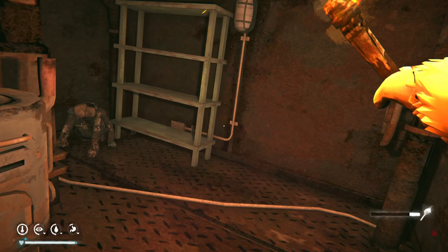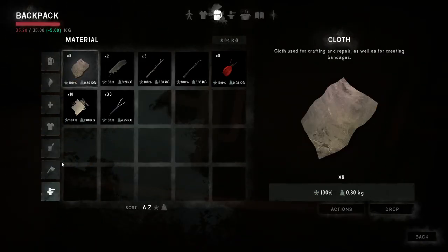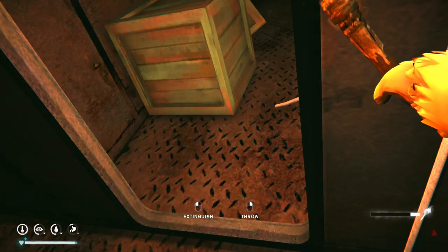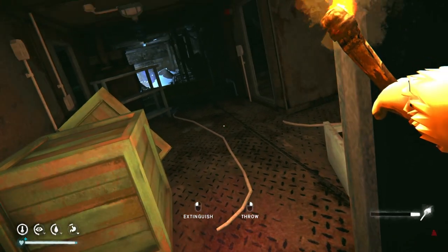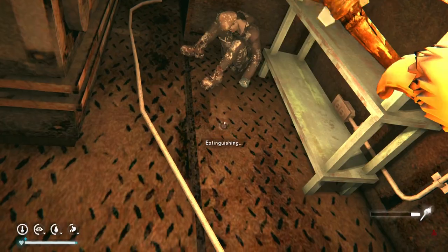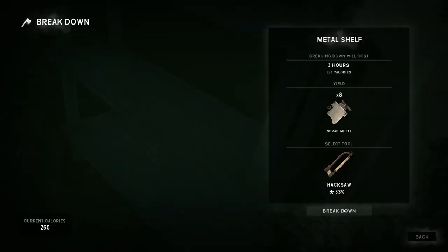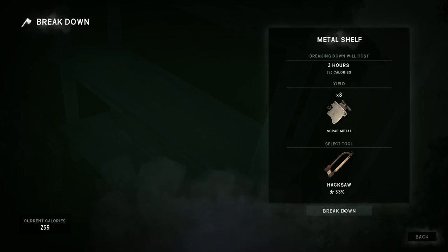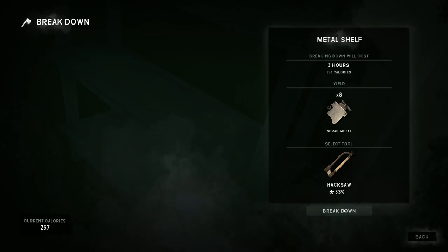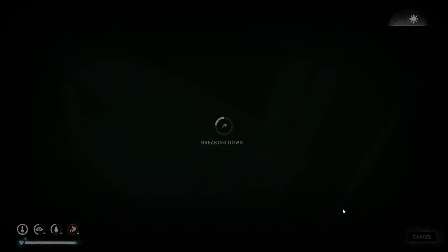Okay, so we have, I believe 10. Yeah, so we can make at the most 4 arrowheads. That is not good enough to get us started. So I'm gonna douse this and we're going to break down these things while we still have light. That'll give us 10 scrap metal for arrowheads, which will be 20 arrowheads, which will be plenty.